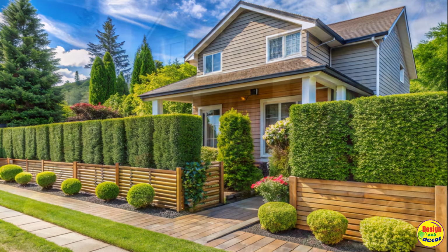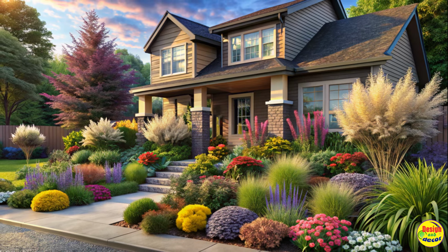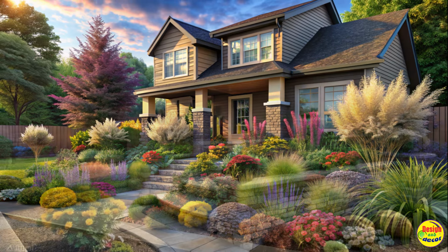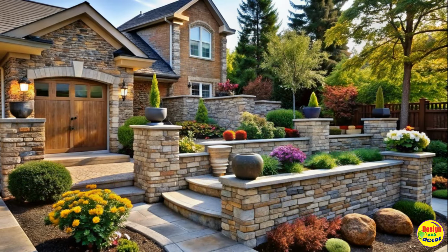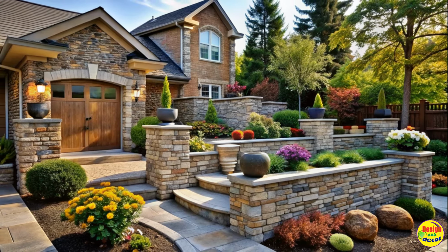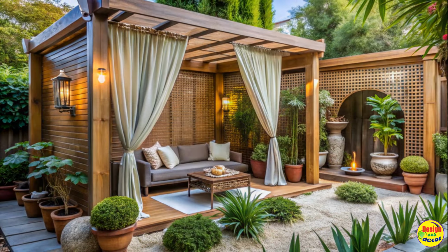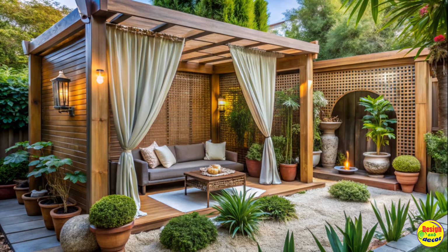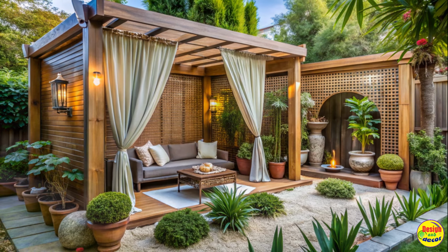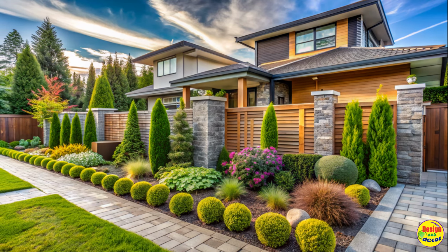By implementing these creative garden ideas, you can achieve a front yard that is not only private but also inviting and beautifully designed. Whether it's through unconventional landscaping, unique fencing, or innovative use of natural features, there are endless possibilities to explore. With some thoughtful planning and gardening tips, you can transform your front yard into a serene retreat that reflects your personal style while maintaining the desired level of privacy.